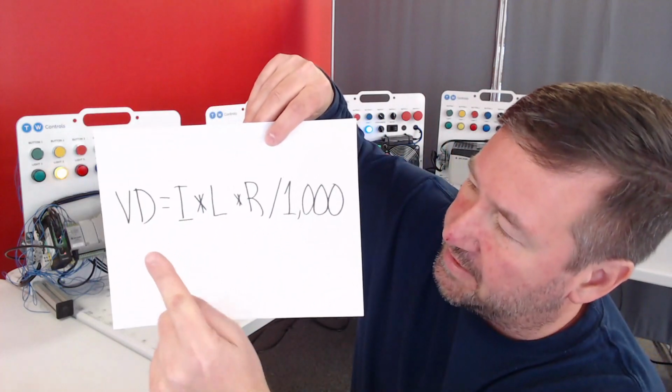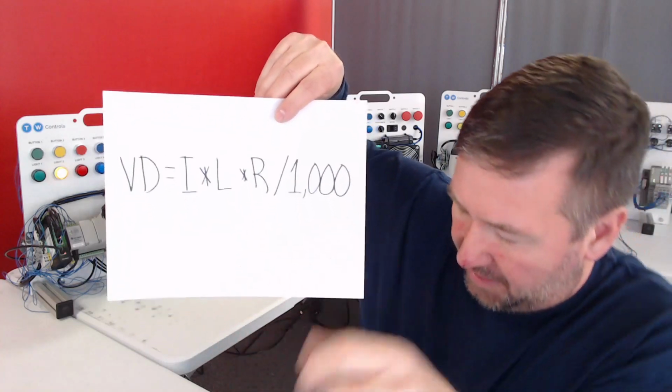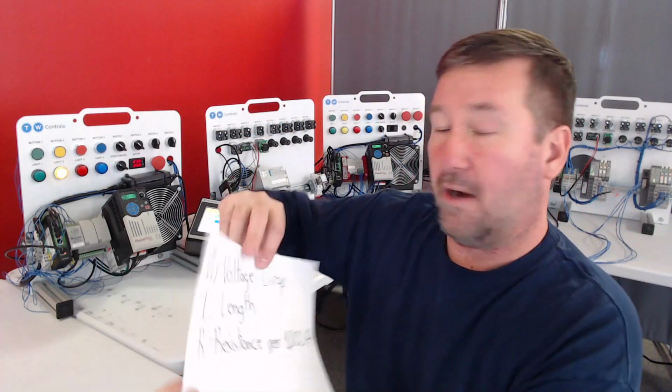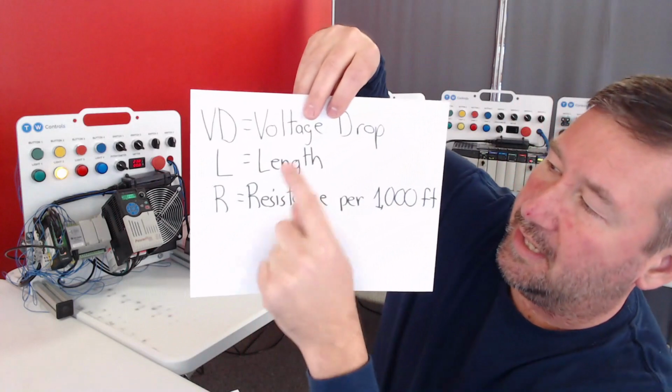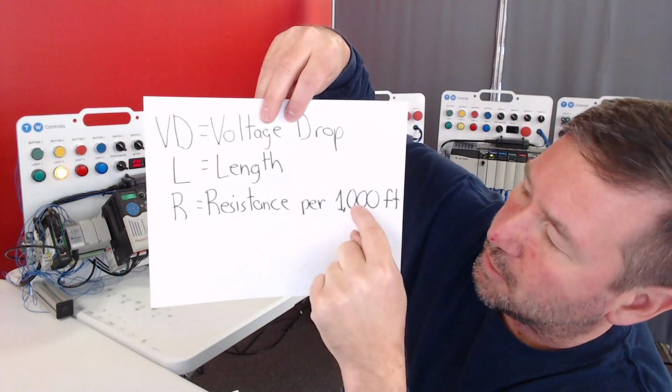Voltage drop is going to be I times L times R divided by 1,000, where I is going to be our amps, L is going to be our length, and R is going to be our resistance per 1,000 foot. And you'll find this rating for every size wire.